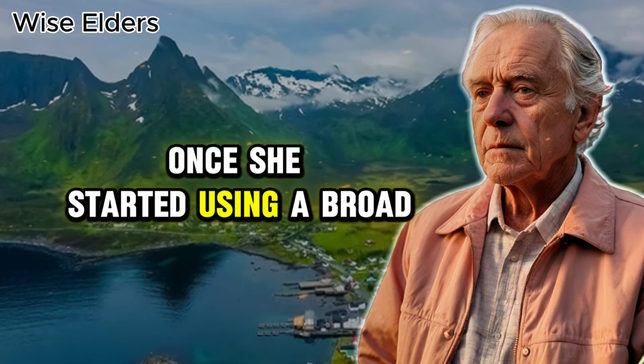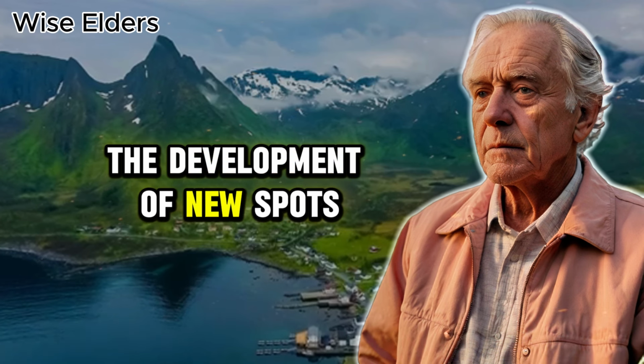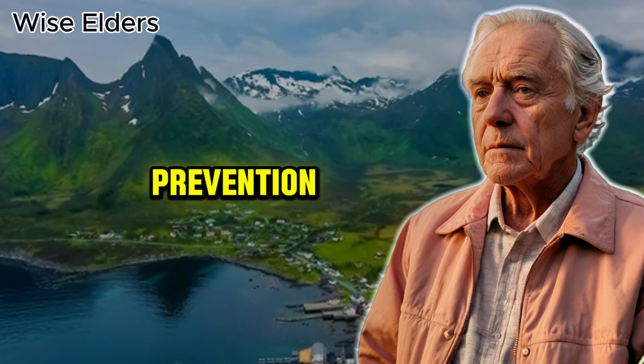Once she started using a broad-spectrum sunscreen every morning, indoors as well as out, she noticed the development of new spots slowed dramatically. This brings us to the most important part of the story: prevention.